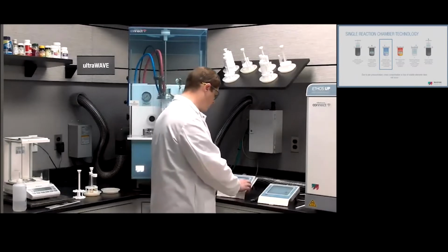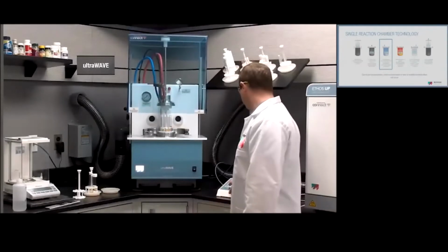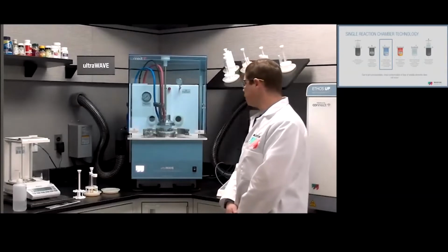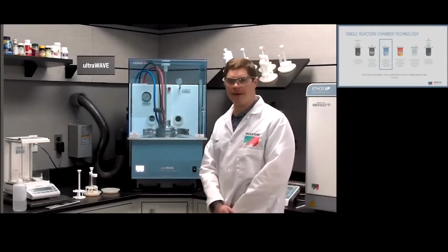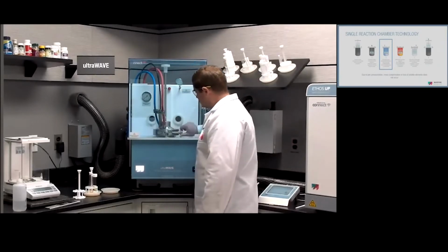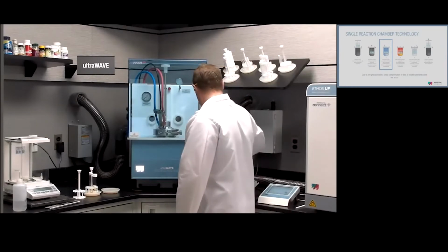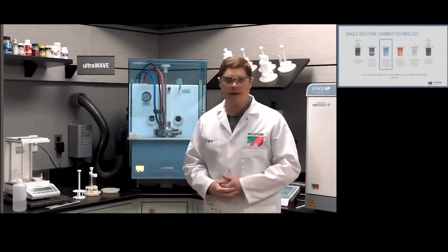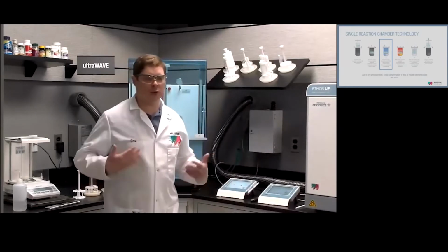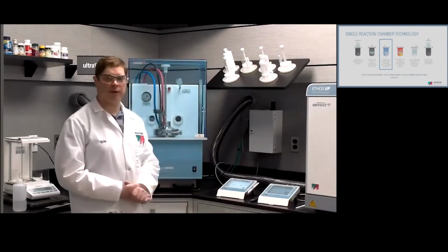I've already loaded something in here. So on the terminal, I'm going to lower down the UltraWave. Once it goes down all the way, I'm going to clamp it. I'm going to press start. Now, since I have the automatic gas module here, something I do recommend for an easier workflow in your lab, that's going to fully automate the nitrogen filling process. So that's actually going to happen right now.